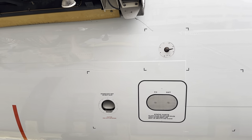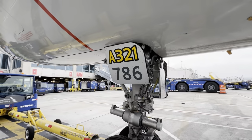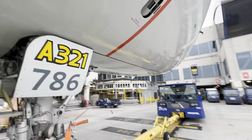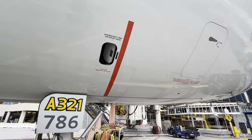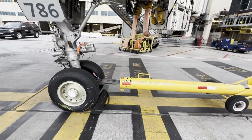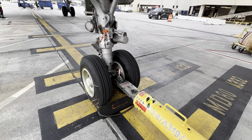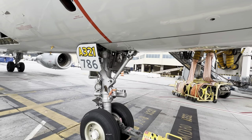And now, finally, on to my favorite placard of them all. Do you see that big red line right in front of the nose gear? Ladies and gentlemen, I introduce to you the unemployment line. Why do we call it the unemployment line? Because that is the maximum degree of turn the nose gear can do. When the aircraft is getting pushed back, as you saw earlier on a pushback, that tow bar should not exceed that red line. As soon as you exceed that red line, now you are damaging that nose gear, basically for your maximum angle of turn.